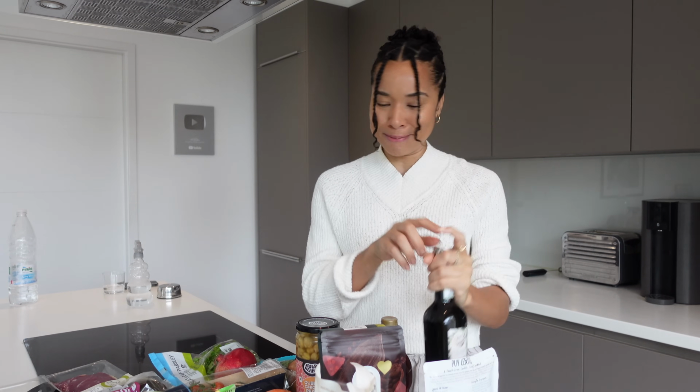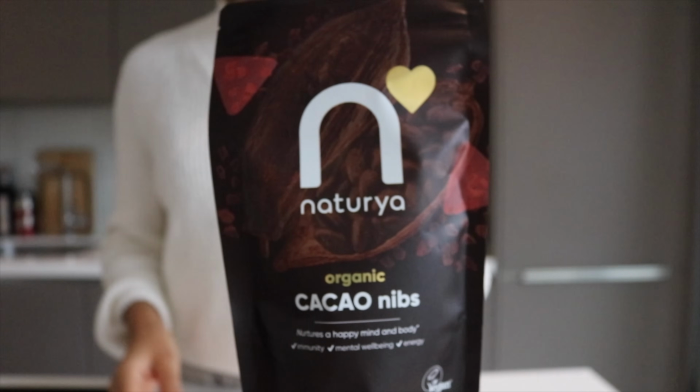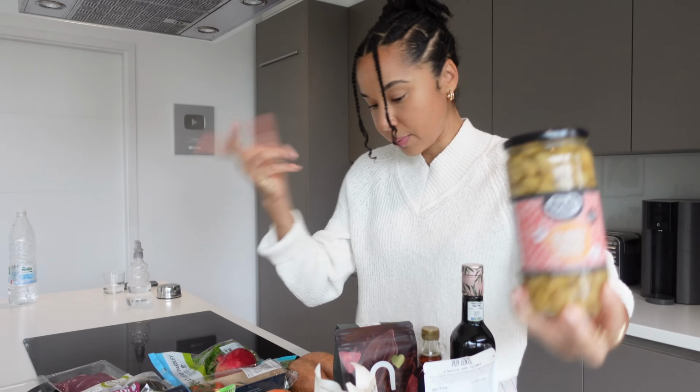Please don't sell it out in Waitrose because I love this olive oil, but I want to put you on at the same time. So I grabbed some cacao nibs, some oats, some chickpeas. I said this year I'm going to stop being lazy and start pressure cooking my own, but here we go. I just bought a jar.